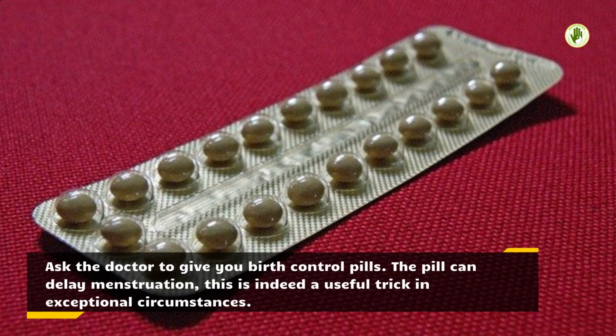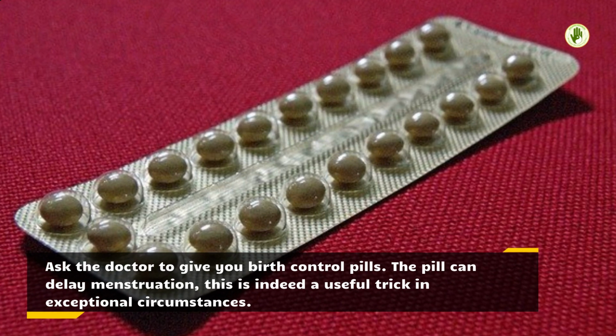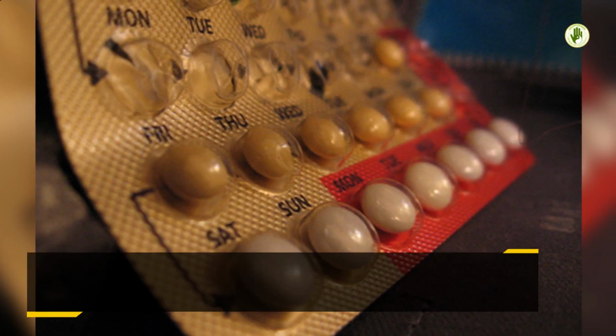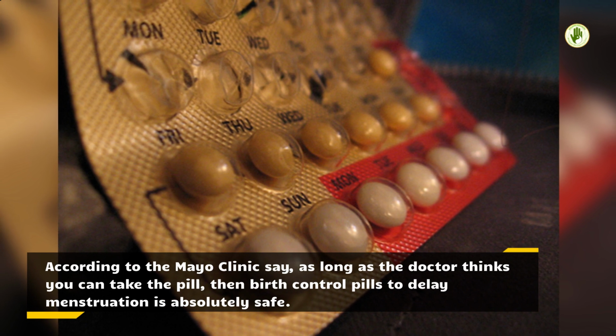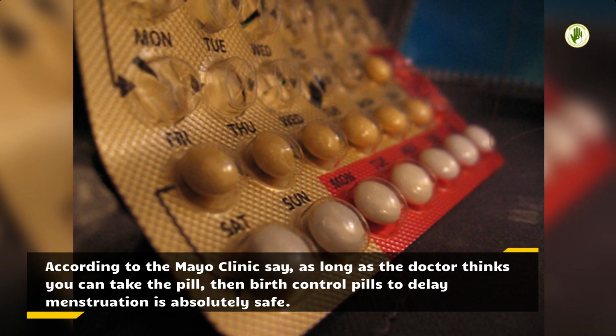Ask the doctor to give you birth control pills. The pill can delay menstruation. This is indeed a useful trick in exceptional circumstances. According to the Mayo Clinic, as long as the doctor thinks you can take the pill, then using birth control pills to delay menstruation is absolutely safe.